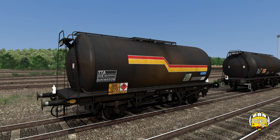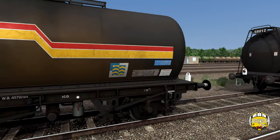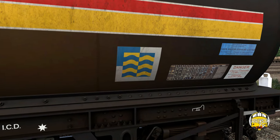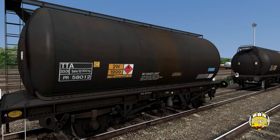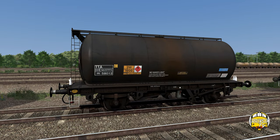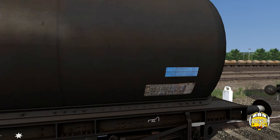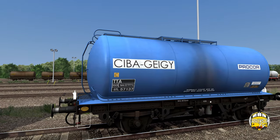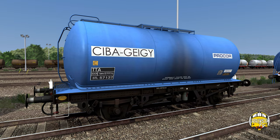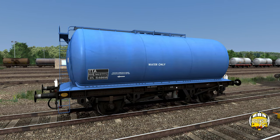I'm not sure if these are another form of the BRT one with that stripe on, or if these are Shell. But you've got the petroleum sector markings on there, so that's good for 1990s stuff, obviously, really. And that's more of a sort of plain black one. And there's a good variety of these. Various different labels and stuff on them. That's a Procor Seabert Geiger one, whatever it is. And then you've got the water tank, which is an interesting one.